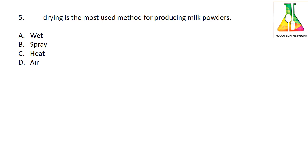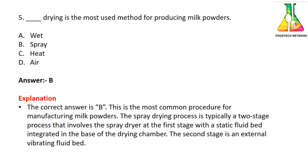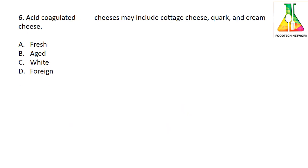Question five: dash drying is the most used method for producing milk powder. Option A wet, option B spray, option C heat, and option D air. Spray drying is the best method to produce milk powder, and this is the most common procedure for manufacturing milk powder. The spray drying process is typically a two-stage process that involves the spray dryer at the first stage with a static fluid bed integrated in the base of the drying chamber, and the second stage is an external vibrating fluid bed.